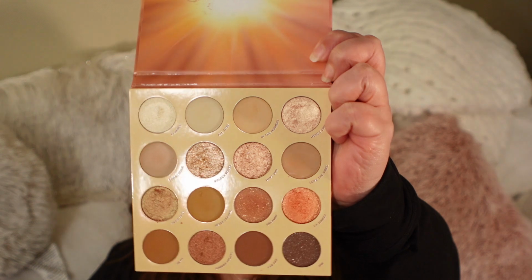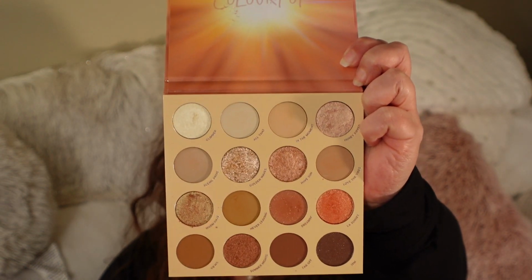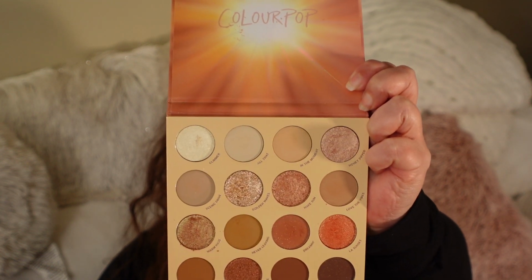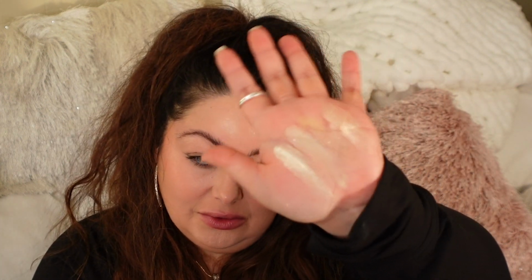Okay, so starting out with the first row, we have Glimmer, which is a metallic golden ivory, All That, which is a matte sandy ivory, In the Moment, a matte buttery golden beige, and Honey Dipped, a metallic golden champagne. These are feeling really nice.